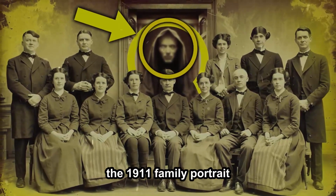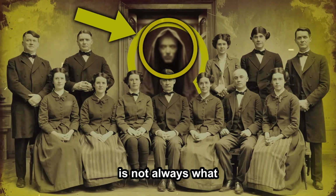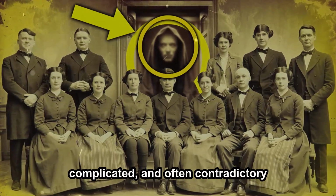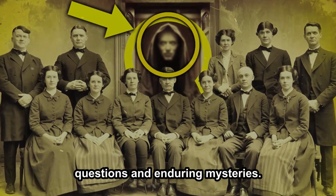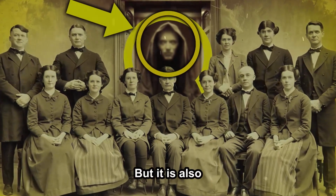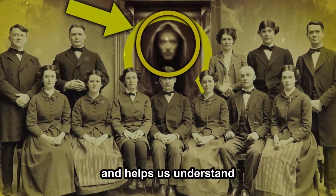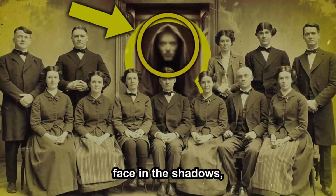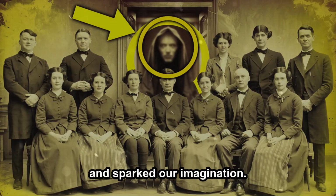In the end, the 1911 family portrait taught us that history is not always what it seems. It is a messy, complicated, and often contradictory narrative filled with unanswered questions and enduring mysteries. But it is also a story worth telling, a story that connects us to the past and helps us understand who we are today. And it all began with a face in the shadows, a face that challenged our understanding of history and sparked our imagination.